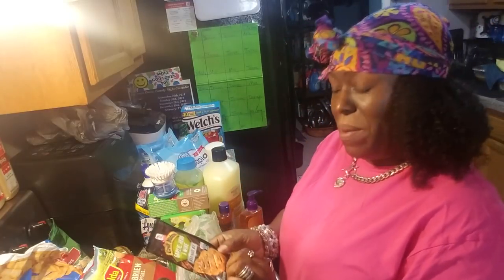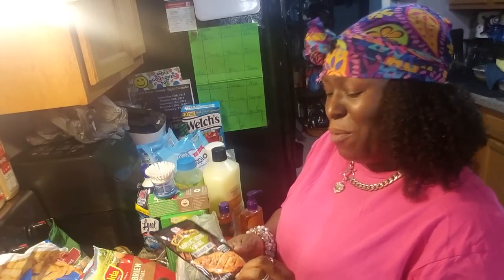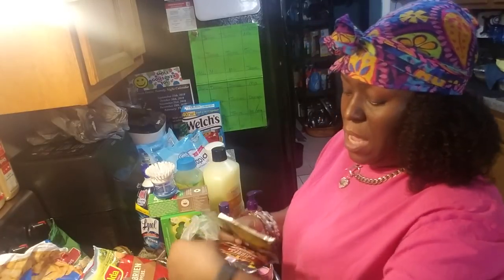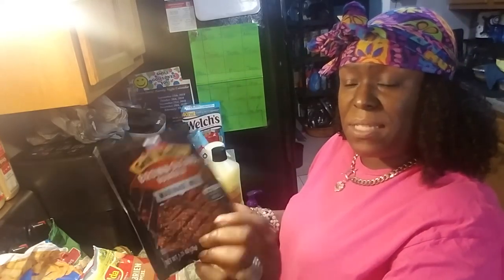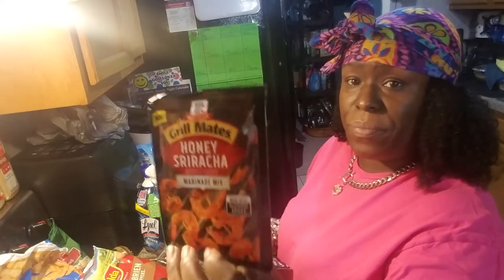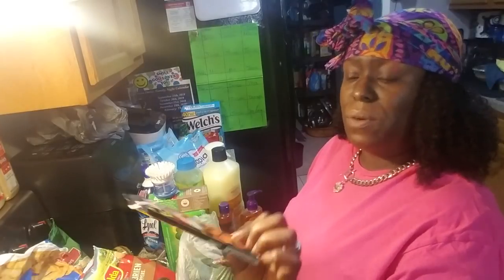Then I found this McCormick's garlic, herb and wine marinade. So I got two of those because I do have some white wine. No, I don't. Did they drink it all? I'm going to have to get me a bottle of white wine. And then I found a brown sugar and bourbon marinade mix. I'm going to get some pork chops. I am craving me a fried pork chop sandwich today. Then I got a honey sriracha, and I'm going to either use this with shrimp, chicken, whatever. Okay, so I got those.